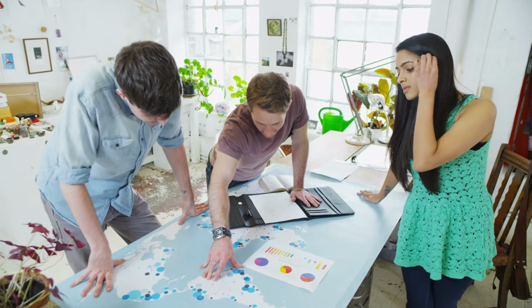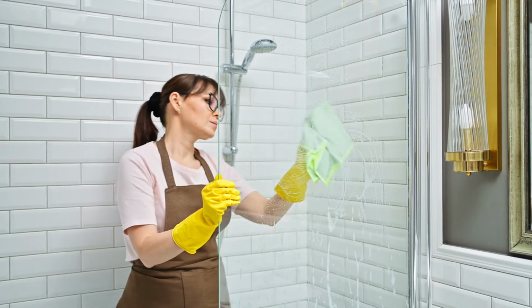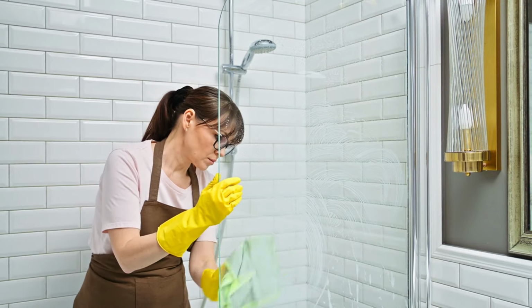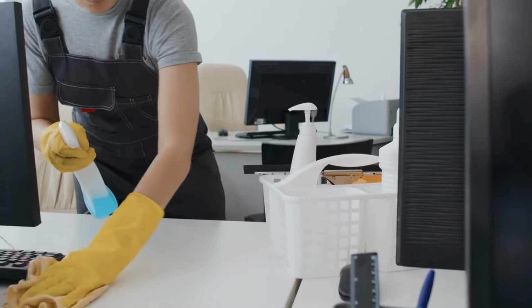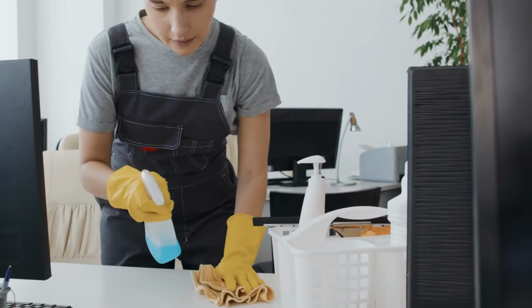I remember when my friend Sarah was struggling to keep up with her housework. She finally decided to hire a neighborhood teenager to come in once a week for some deep cleaning. It was a game changer. Not only did it take the pressure off Sarah, but it also gave a young person in the community a chance to earn some pocket money.